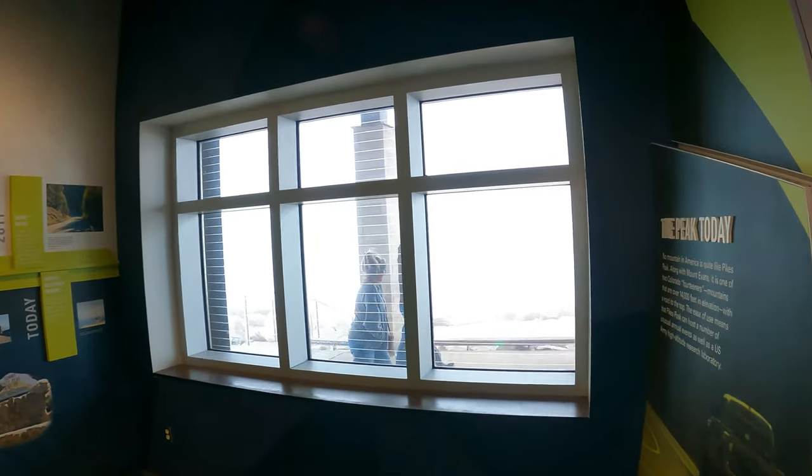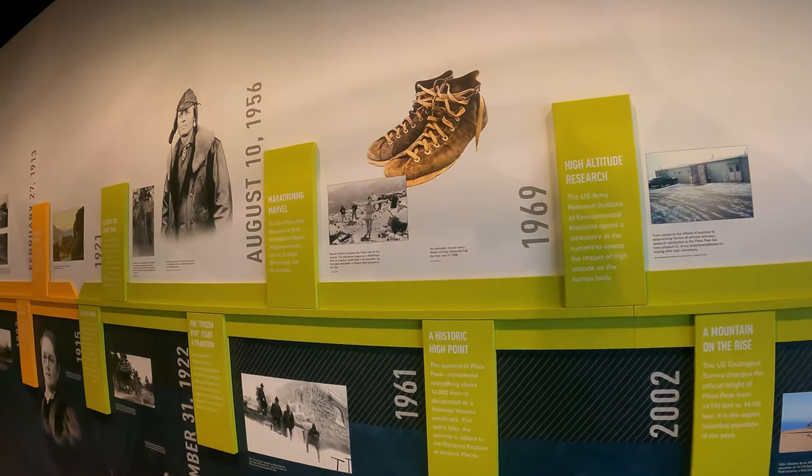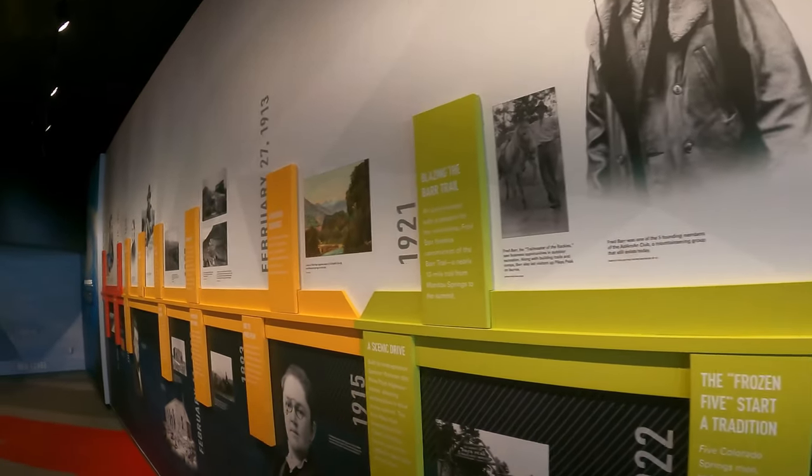So there's our visibility outside. It's about 10 feet. Crossing into the Colorado Territory at the end of a long and arduous journey.